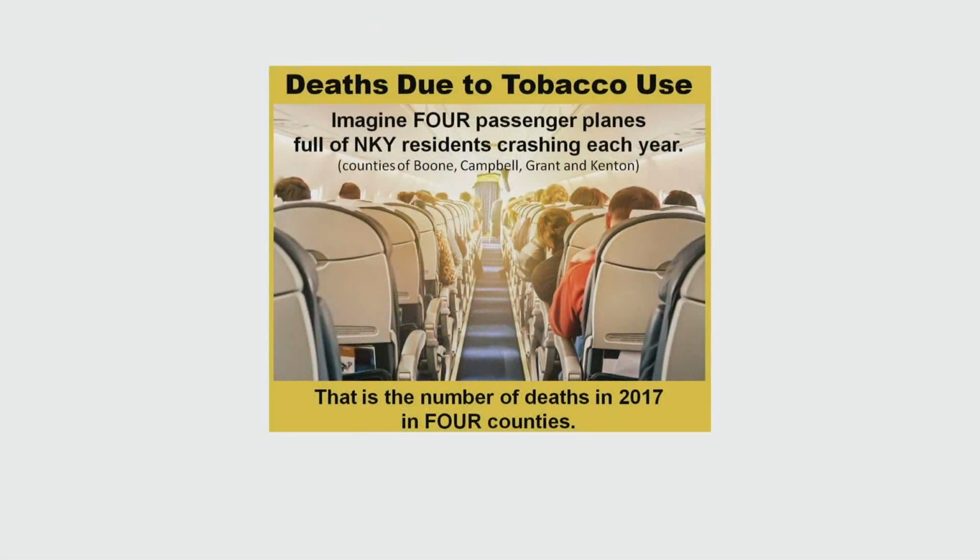So there's that. And the area that was circled there is in the riverfront across from Cincinnati, in one of our communities called Covington. And I'll talk more about that in a second.